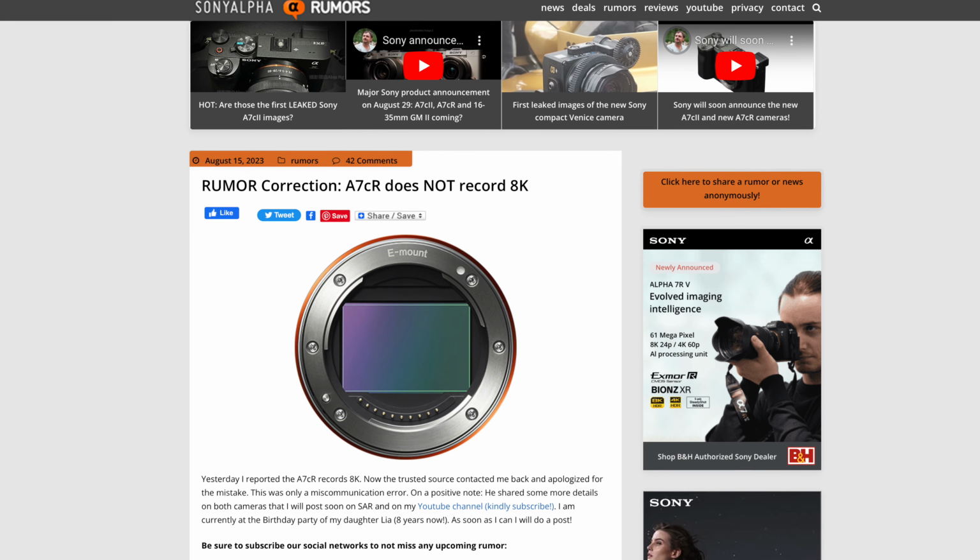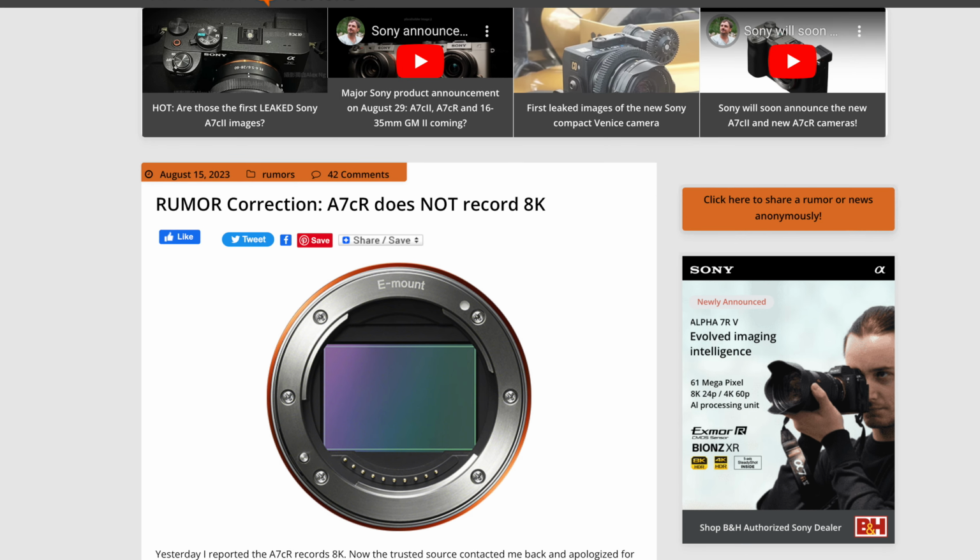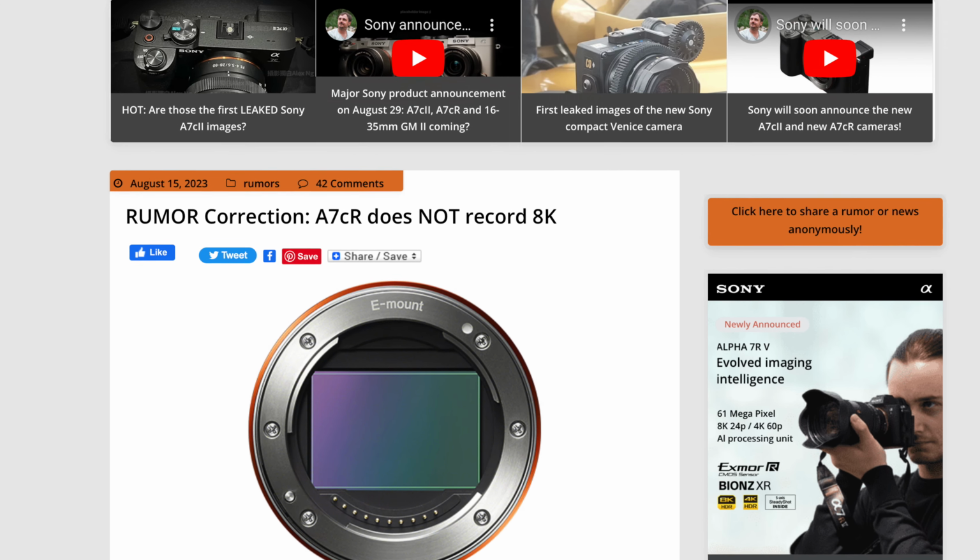Sony Alpha Rumors posted a correction this morning stating that the Sony a7CR won't have 8K video. And we'll get to the Sony a7CR in just a moment, but first, let's do a recap of the latest specifications for the Sony a7C II.